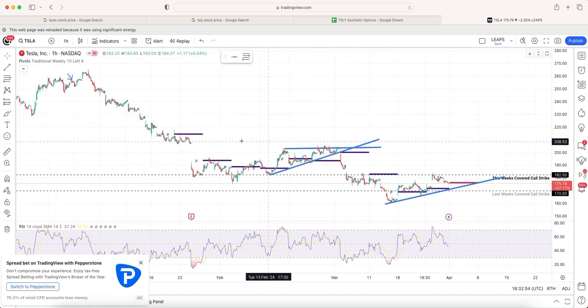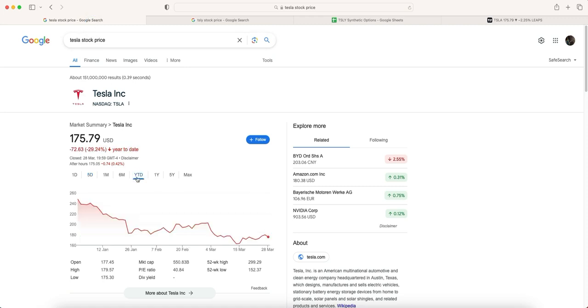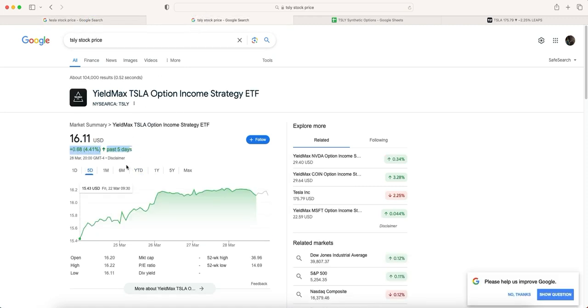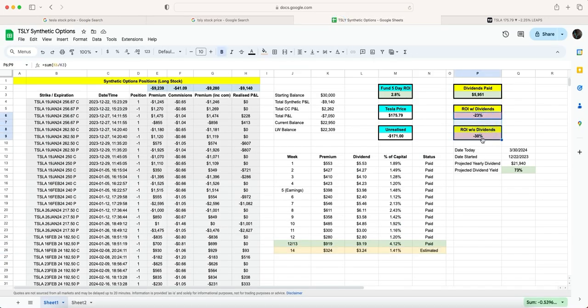And if we go back to here where I first started, this is why my account is down 30% or 23% with or without dividends, because it's had a terrible run with its margins squeezing and all these kind of things. But at some point, it will need to stop. And even if it just goes sideways, that's still good for me picking up that covered call income. The synthetic is not really making much of a difference. But even if I was looking at a year to date of Tesla, Tesla's down 30%. TSLY is down 32%. So again, I'm in the ballpark with where the underlying is.